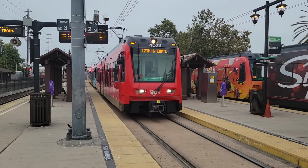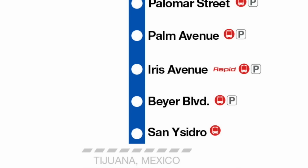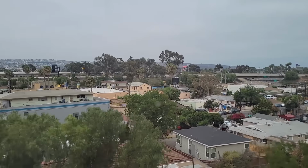San Diego's trolley is known for two things. It was the first modern light rail in the United States, and it stops just short of the Mexican border. It's the closest thing the US has to international rapid rail transit.